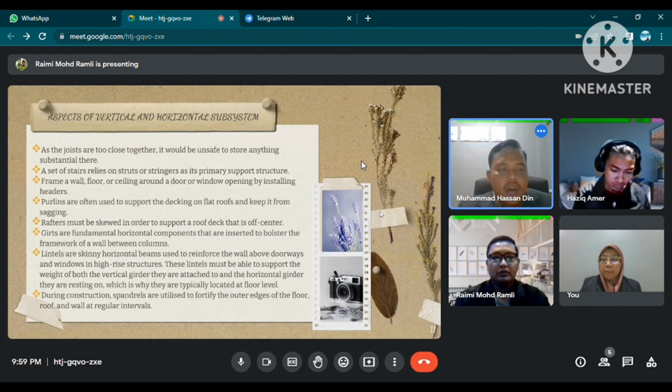Aspects of vertical and horizontal subsystems. As the joists are too close together, it would be unsafe to store anything substantial there. A set of stairs relies on struts and stringers as its primary support structure. Frame a wall, floor, or ceiling around a door or window opening by installing headers. Purlins are often used to support the decking on a flat roof and keep it from sagging. Rafters must be skewed in order to support a roof deck that is off-center.